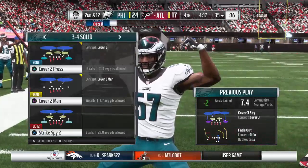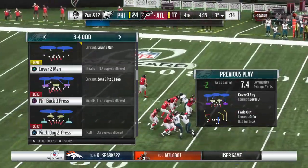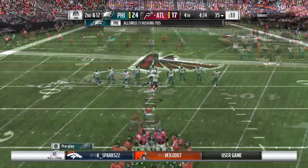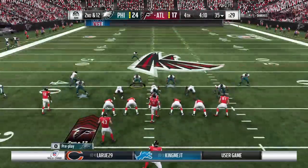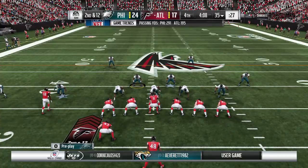I know there would be a little bit of criticism there because they went right back to the air after the huge pickup and end up getting sacked. That's often a play that you make. You feel like you've got momentum on your side. Unfortunately, the O-line failed to hold up to try to keep that momentum going.